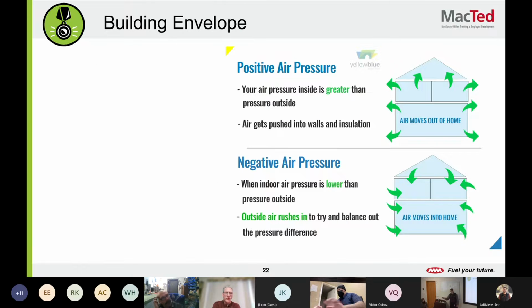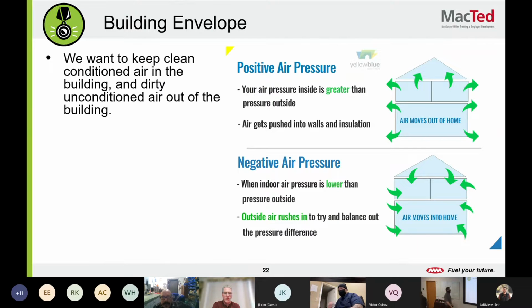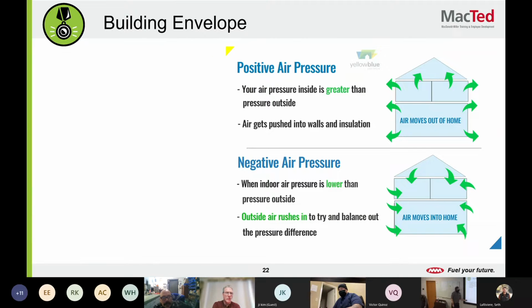All right, so Brian's going to talk about building envelopes. All right, so building envelopes. What is it? Has this been brought up to you before? Never heard of it. So an envelope, pretty on the nose. Think of it as the separation from the inside of your space to what's going on outside.